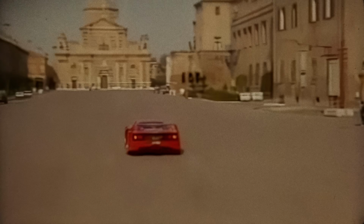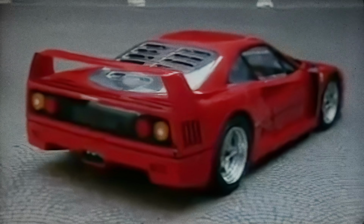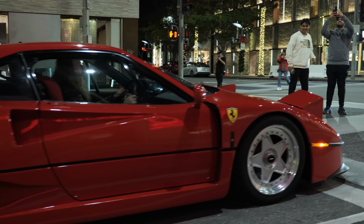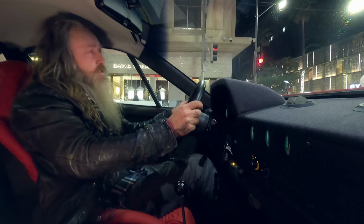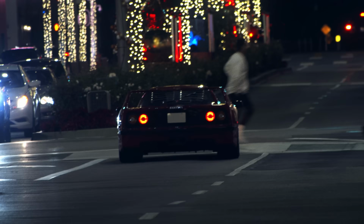Timing really is everything. It came out at the height of 80s success, of glitz and glamour, style, fashion and fame. And the angular wedgy looks, big wing, NACA ducts and pop-up headlights just tick all of those boxes.